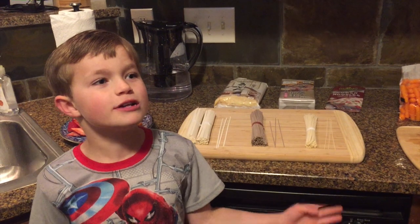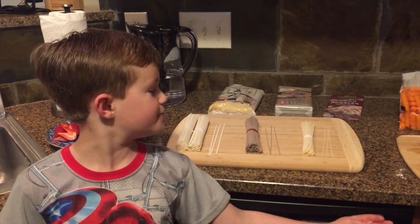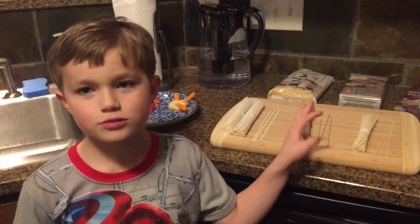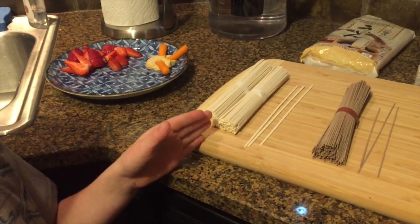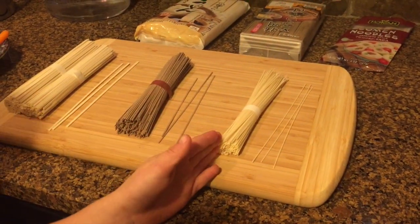Welcome back, guys, to another round of Japanese food, and today we're going to be trying three different noodles. Here we got udon, soba, and somen.